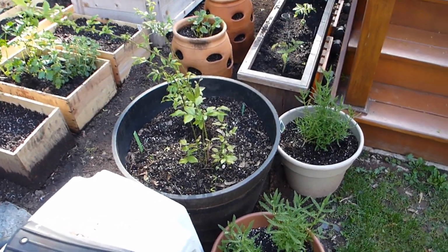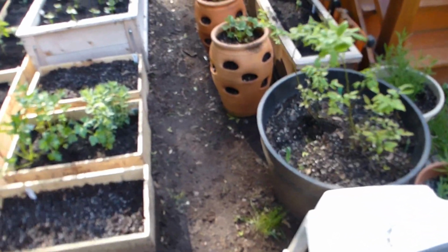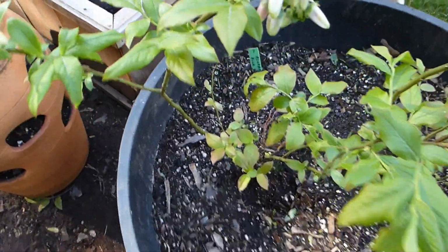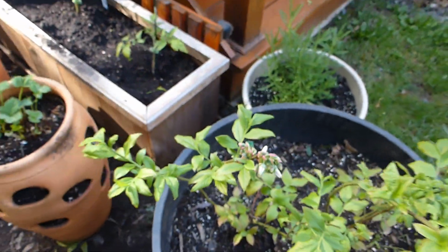So over here we got some lavender, good for the butterflies. Got some blueberries. I didn't get any fruit on these last year, so I'm hoping that we're going to get something this time. And I can see here, got some nice flowers coming in, so hopefully that'll mean something good.